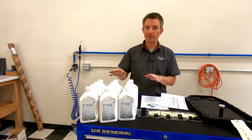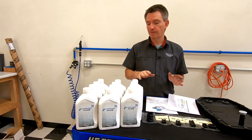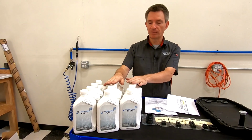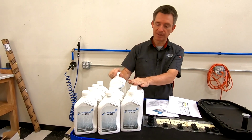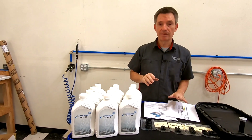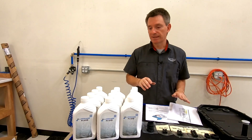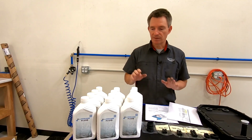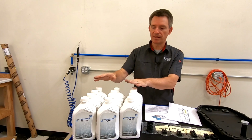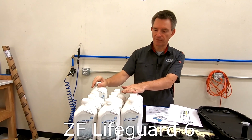There is a ton of debate on the internet about whether you buy the Aston fluid, whether you buy the actual fluid from ZF, which is a Lifeguard 6 fluid, which is what this is, or you can buy other fluids from aftermarket makers that meet that Shell standard. So I've gone ahead though and got myself a dozen bottles, the official ZF Lifeguard 6 fluid here.